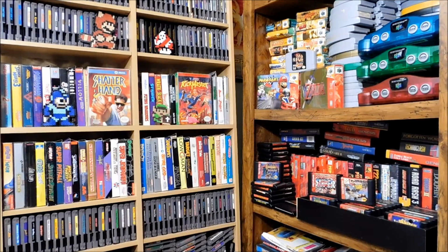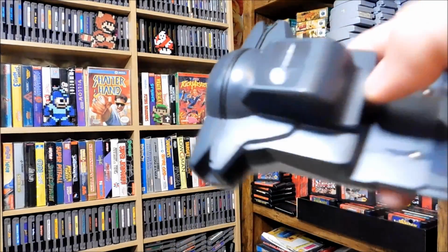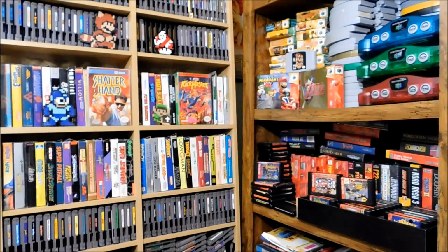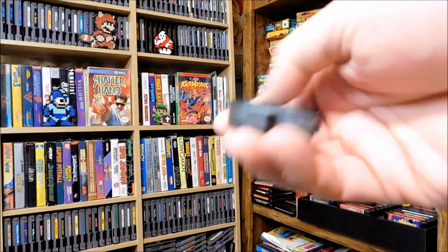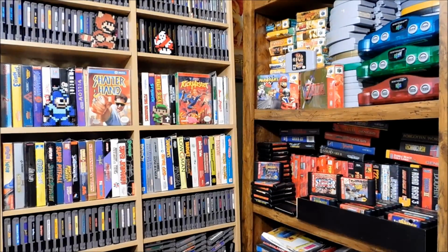Okay, we got some Game Boy Advance stuff. We got the e-reader, which they used to sell packs of cards back in the day, and you slide them through there and you can play games and stuff. Pretty cool. I never had one of those. Then we got a wireless adapter for it. And a couple games.